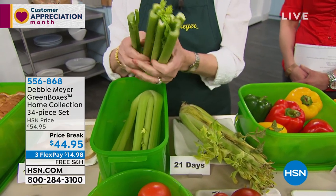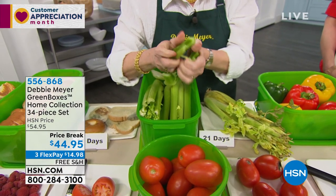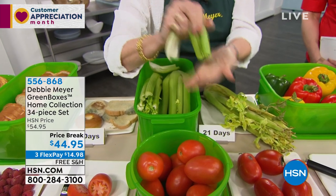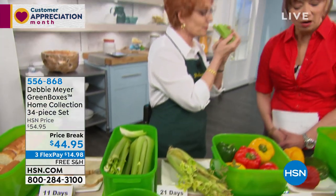At 3 weeks, my boxes are all BPA-free, top rack dishwasher safe, and proudly made right here in America. It's a big deal. It's a very big deal to me, and I realized how big it was to everybody else when they started writing to me. You're right. Look at that moisture and that color, and smell it. I know. Is that gorgeous? Oh, it's so fresh.